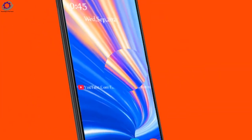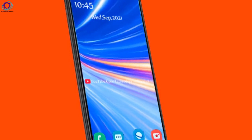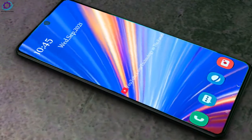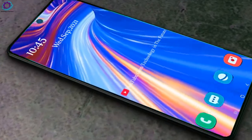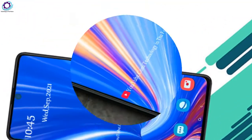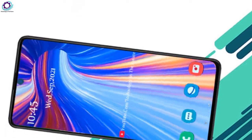The display screen size of the smartphone is 6.5 inches for the Galaxy M52 and 6.9 inches for the Galaxy M72, and it will provide the user with Full HD plus resolution of 1080 by 2400 pixels. The new Samsung Galaxy M52 and M72 have a Super AMOLED capacitive touchscreen display. That is the latest one and well known for its outstanding results.